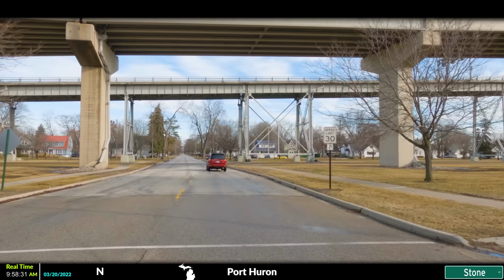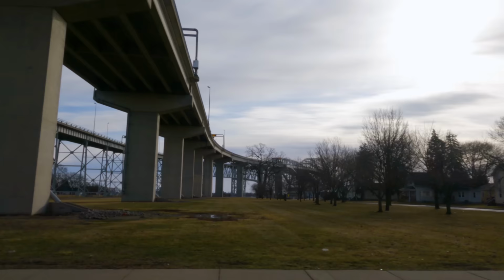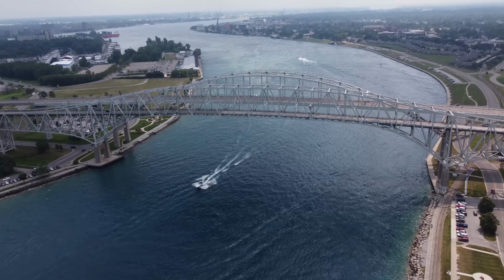Currently, we're underneath the Blue Water Bridge, which carries I-69 and I-94 into Canada. The next bridge to the north to connect Canada with the United States is all the way in Sault Ste. Marie, Michigan, which is about 4.5 hours north of here. And the next bridge south is the Ambassador Bridge in Detroit.